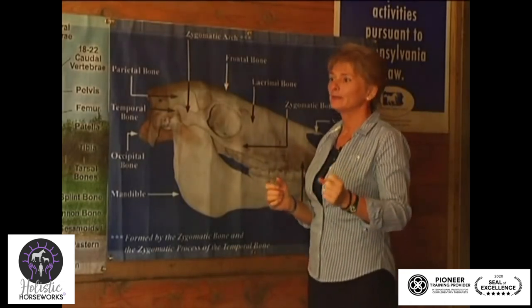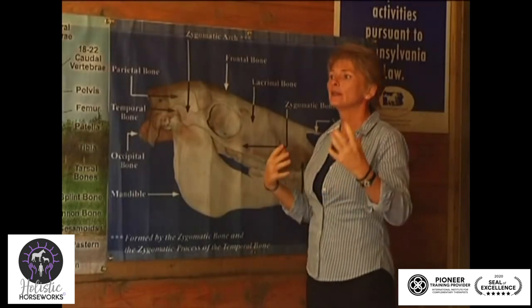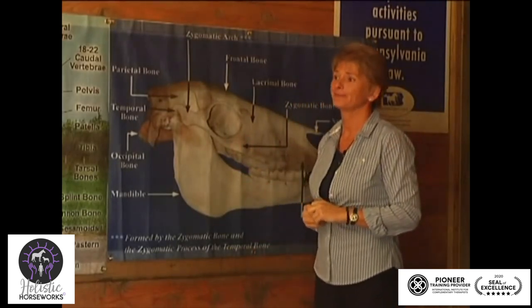Give me the bit, give me the bit, give me the bit. Everything through to her right hock. Her right hock is done. Everything in her body was pulling on the left rein, not giving to it, not being able to flex to it, all braced to the right hock, and she's only 14 years old.